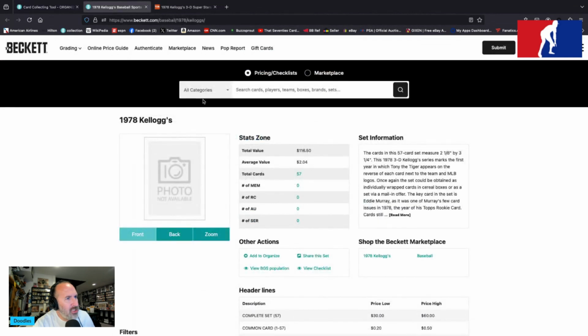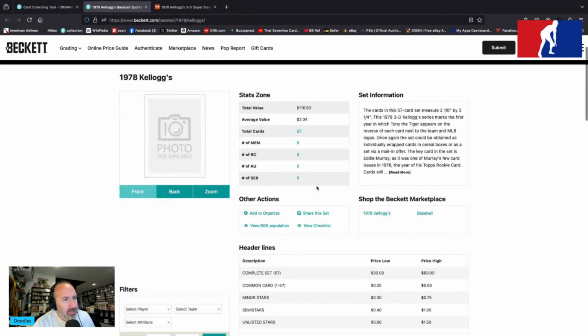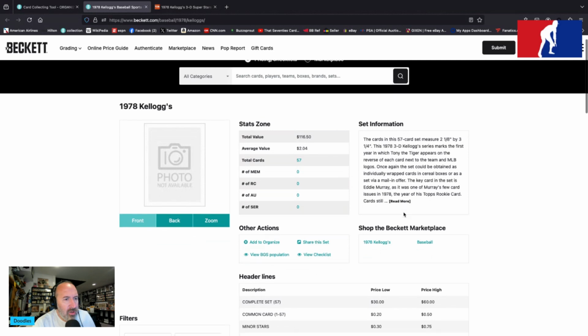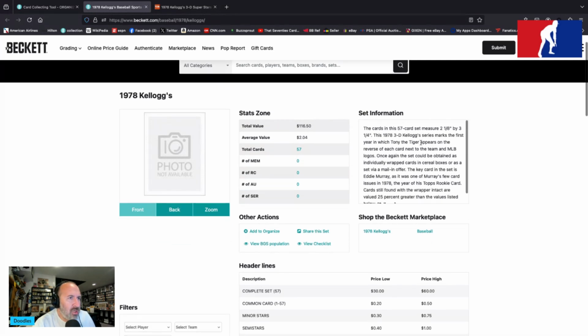Beckett OPG 78 Kellogg says there's 57 of them, $2.04 average value, $116.50 total value. 30 to 60 bucks for a set of these in completion. Of course, when they're all boogered up, it's easy to get them, but usually dealers sell these things, complete sets, with no cracks, and they're significantly more than what I have just quoted. So good luck to all out there.